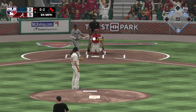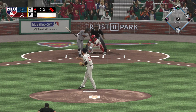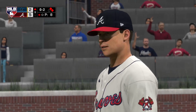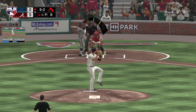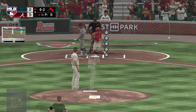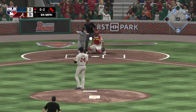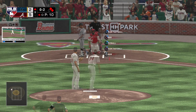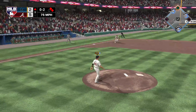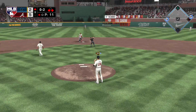And he fouls this one off. Working for the punch out and the offering. Fouled off. Runners are at first and second with 1 away. Fouled away. Hey, have an AB right here. I know it's frustrating the heck out of the pitcher. You keep fouling these pitches off, maybe one misses over the heart of the plate. To second for 1.